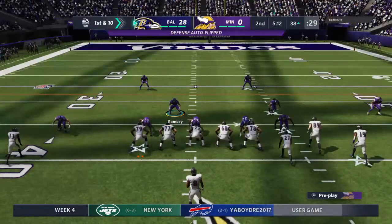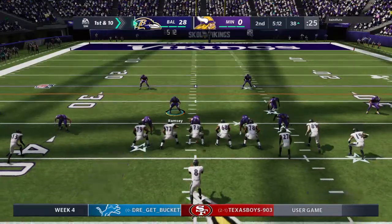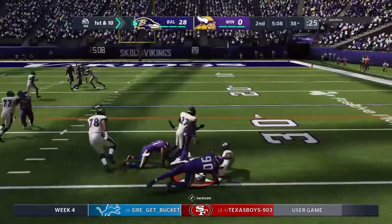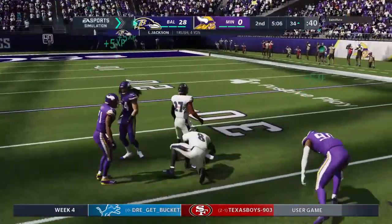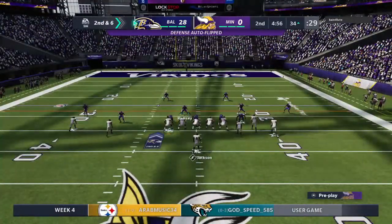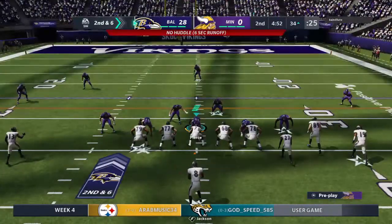So here's a 1st and 10 at the 38. He's brought down at the 34. Call it a gain of 4. He's tackled at the line of scrimmage, the 24. This is 2nd and 6.